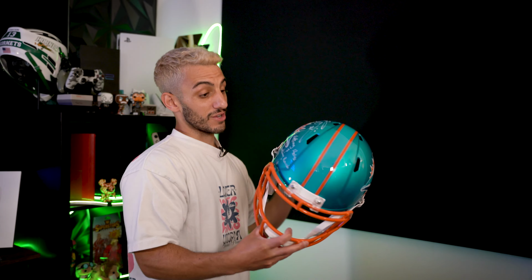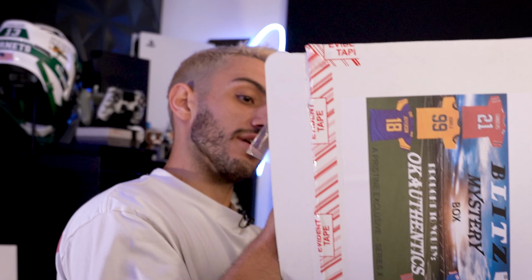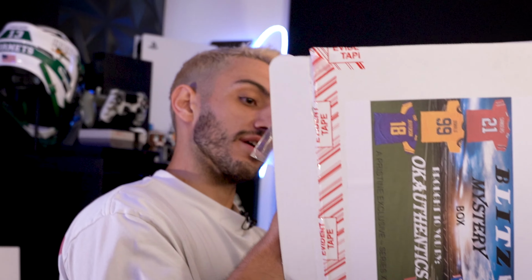One of my best friends growing up is a huge Dolphins fan, so I cannot wait to show him this because he's gonna be so mad that I have this. This is a good collector's item. Oh wait, I actually forgot we have that other mystery jersey. So let's open this up first. See if I can get a little sneak peek. I know the team and it's definitely the Saints.